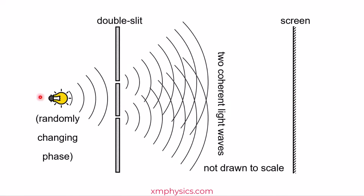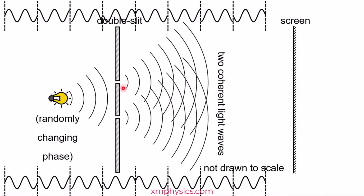By using only one light bulb and using the light from one light bulb to light up two slits. So even though the light from the light bulb is switching every few nanoseconds and the lights leaving the two slits are also switching every few nanoseconds, because these two slits are basically lit up by the same light source, these two light waves are coherent with each other. Get it? Because they now switch at the same time and they switch into the same thing. So now we have two light waves which have a stable relationship with each other, and that enables us to observe an interference pattern on the screen.